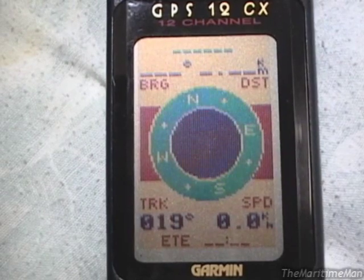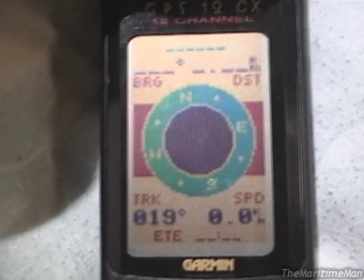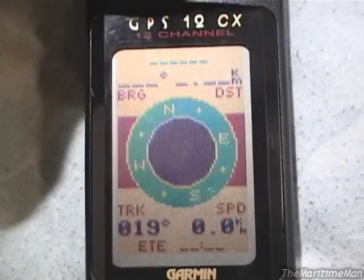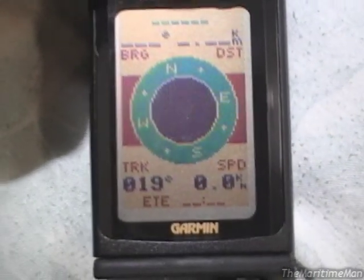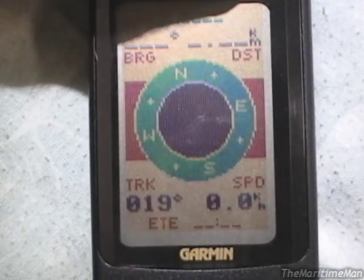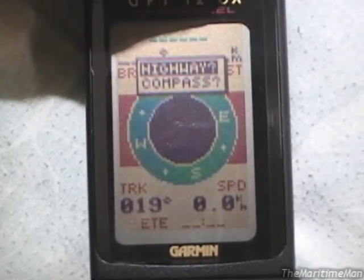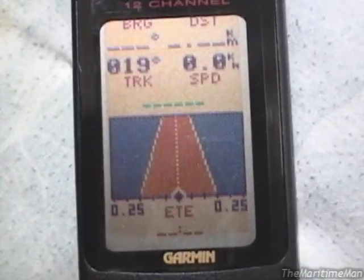Besides the compass page, you can actually switch it from a compass to something else. It's something that's still on Garmin's newer GPSs, but it doesn't really work the same way. It's called the highway page. If we press enter, it'll say highway or compass. So we'll press enter for the highway, and this is what it looks like.